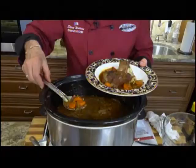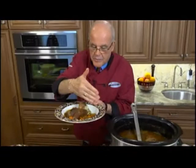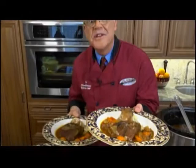Now, these are beautiful braised ribs that were in the pot for a good 6 hours, and we're just adding our vegetables, our beautiful stock, and let's go and see Ian and Karl in the dining room and see what they think about it. Maybe they'll give us a song.